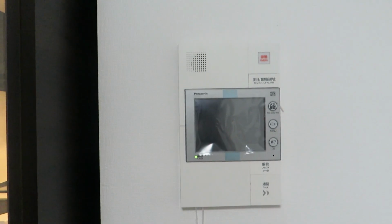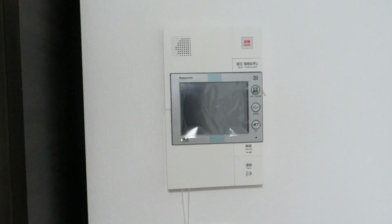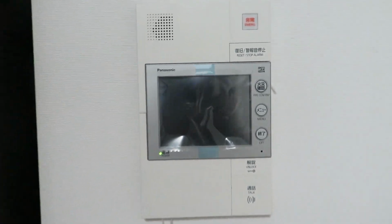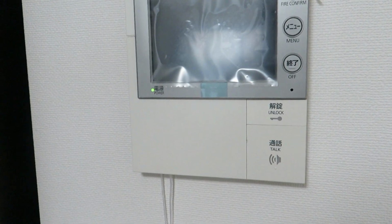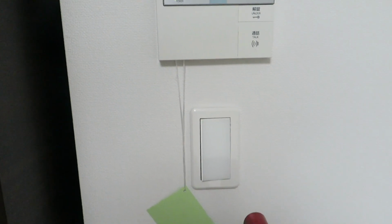Over here we have an intercom system. Anybody rings the bell from downstairs, we can see them, communicate with them, and open the door for them. And it's also used for emergencies. You can press the fire alarm on it. And this is our light for the room.